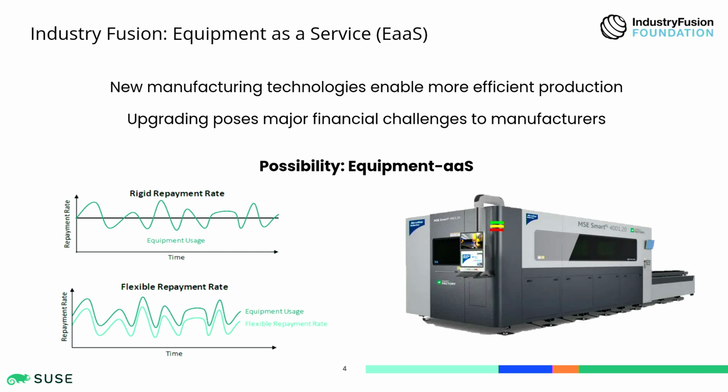One of the main things that IndustryFusion is focusing on is being able to sell equipment as a service. The reason that you need that is that to be able to increase efficiency in your production, you need to be able to acquire newer technologies at a faster speed than if you had to capitalize those expenses all the time. So upgrading poses major financial issues for the companies that need to do that, specifically the manufacturers that would otherwise have to be buying these.